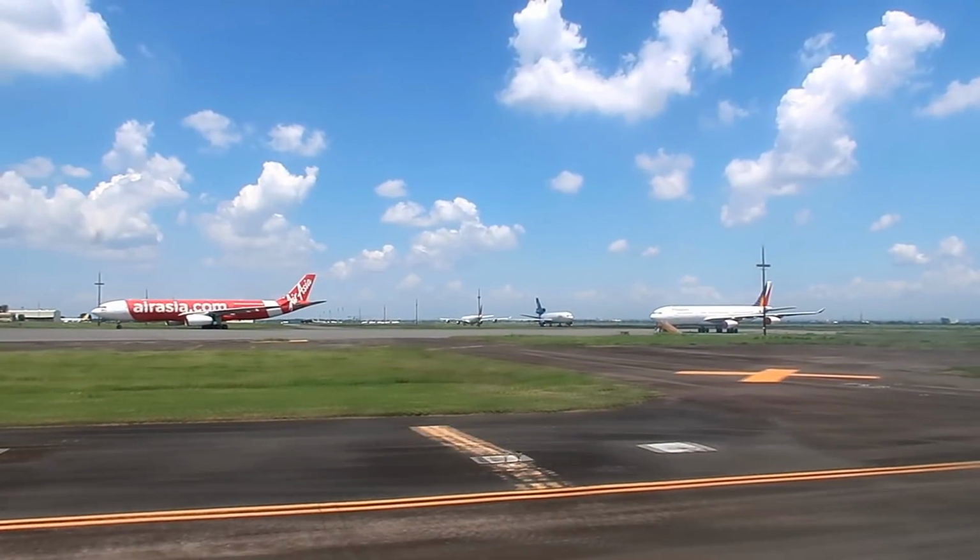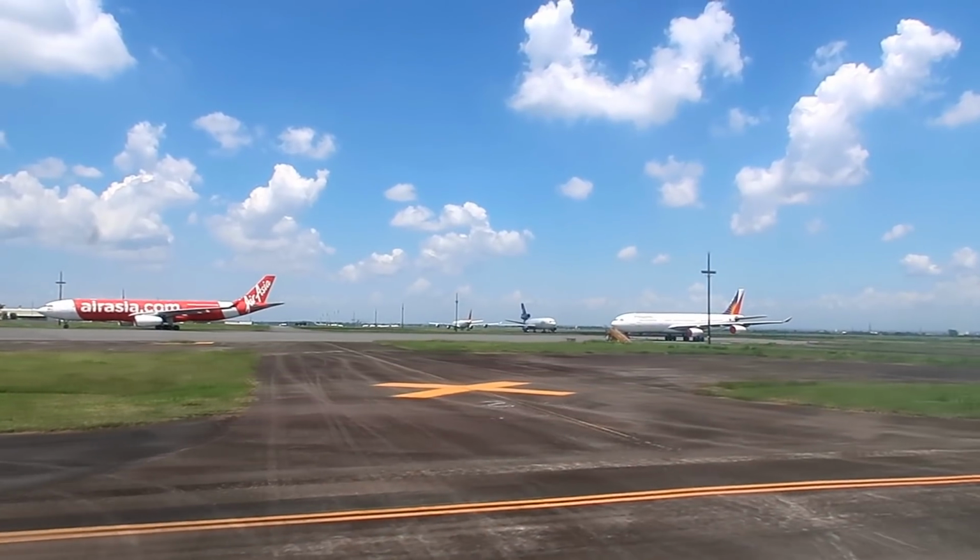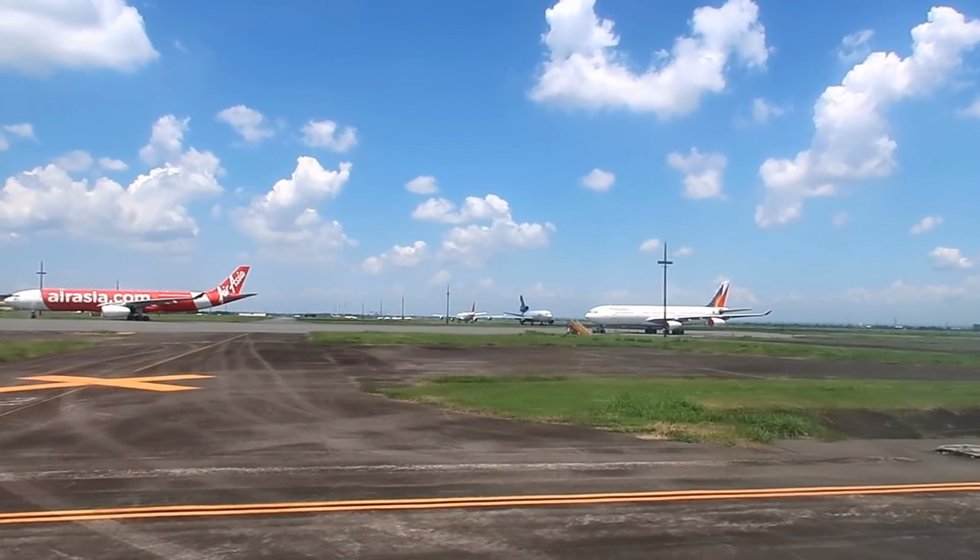As soon as I settle in my seat, I find my travel buddy getting restless with excitement, as it is her first time to fly aboard this propeller aircraft. And it didn't take long, we were already taking off.